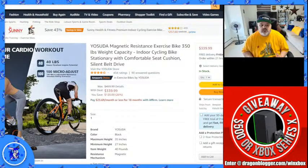Now, again, these have the wheels so you can actually move it around if you need to. It has the front wheels just like the one Justin has. It has the tablet holder. It has the phone holder. Has the drink holder, guys, and then the big seat.